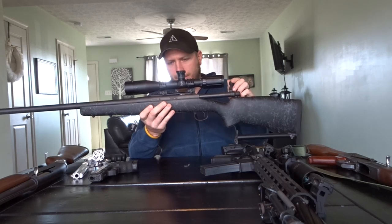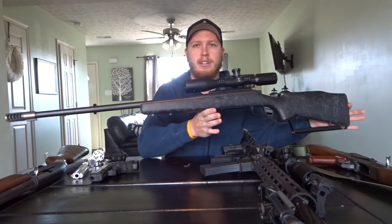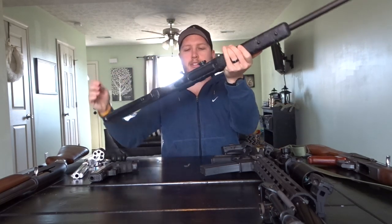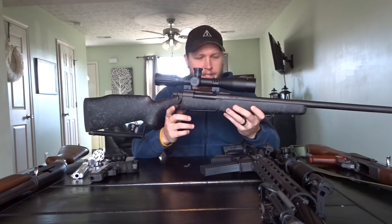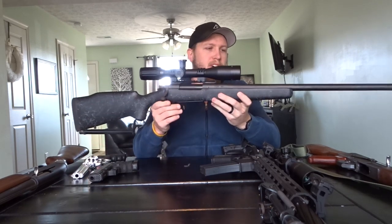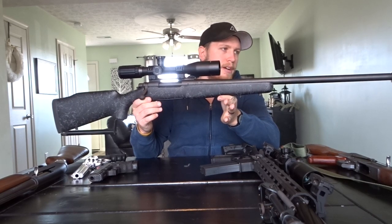This is a factory Remington Model 700 long range that I've done a little bit of modification to. This one here is chambered in 300 Winchester Magnum, so it is a long action rifle. And this is a factory barrel. I'll just close that cylinder. This is a factory barrel. Remington's long range line, they come with pretty heavy profile barrels.